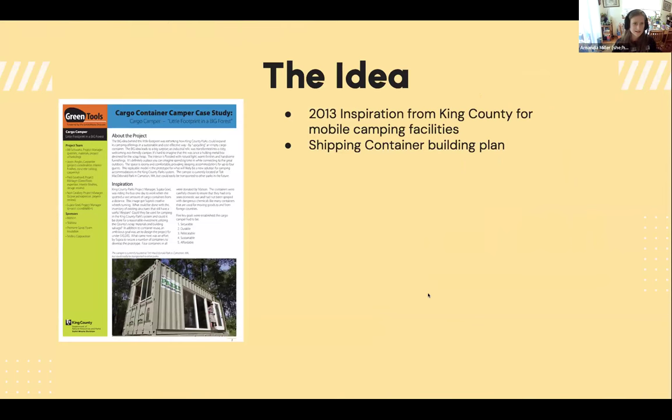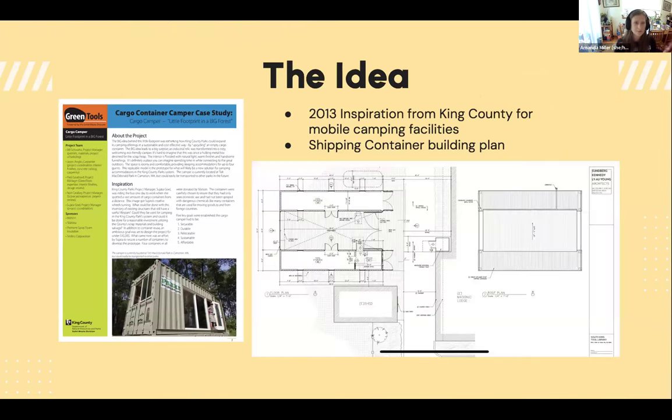Okay, here we go. Initially, way back in 2013, a lovely woman, Patty Southard, came to my friend Jeanette and said, you want to build a tool library. Here's this case study that I did for Cargo Campers, and shared that. It was a great inspiration to how we ended up where we were.